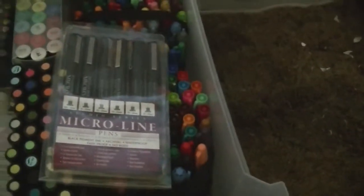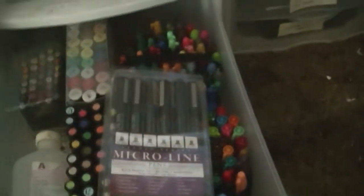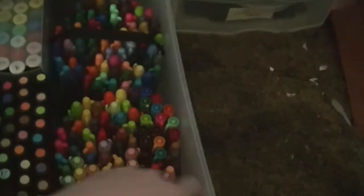And then this right here, I don't know if you guys remember the Peter Popper review, but I don't use them, so I stuffed them down here. I'm never going to use them, I swear. They're the worst multi-liners ever. So, yeah. That is all that's really down below.